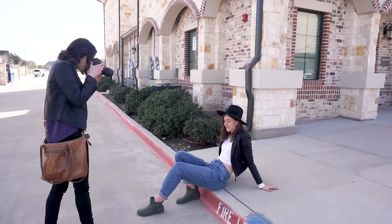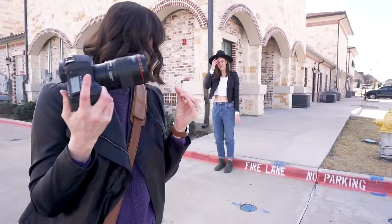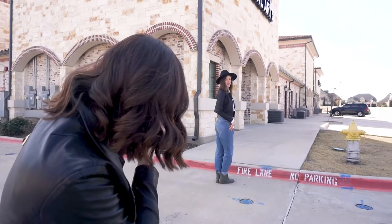Beautiful. Okay, now sit back. Sit back a lot. Gorgeous. All right, girl, right here. Give me those eyes. Minute and a half. That's good. Perfect. Tilt your head that way just a little bit. There you go. So cute. Look that way. 45 seconds left. Give me your back. Give me your back. Thumb in your pocket. Look at me over your shoulder. Yeah, just like that, beautiful.